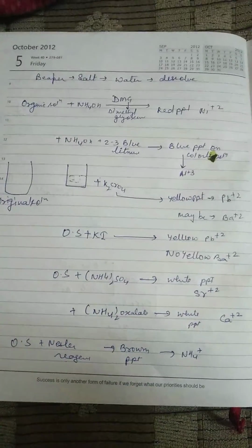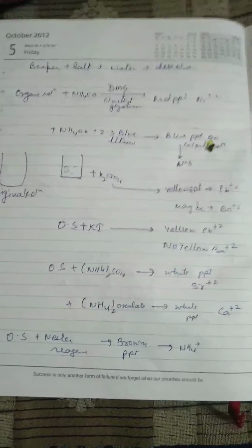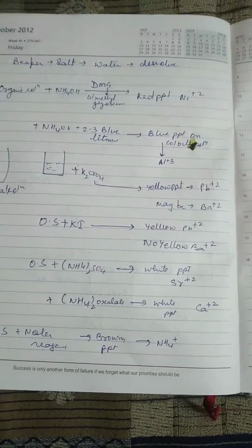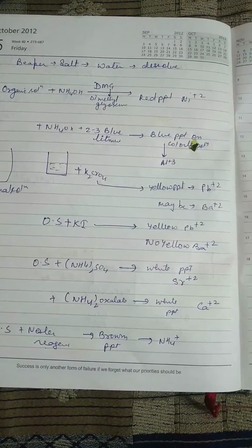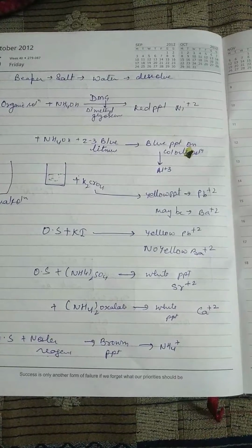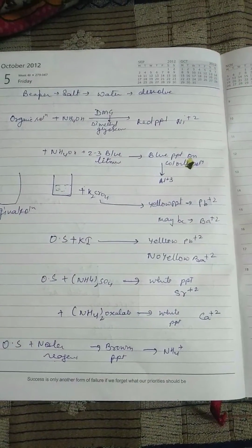You have to be very clear about your analysis tests, like for ammonia, it is Nessler's reagent. Sometimes the examiner can ask, Nessler's reagent हम किस anion या किस cation को analysis के लिए use करते हैं, which cation does the Nessler reagent test confirm, or how can you confirm the presence of calcium ion, or strontium ion, or barium? So you have to be very clear about what exactly is the test required to confirm the presence of these metal ions or cations. I hope आप लोगों को समझ में आया होगा.